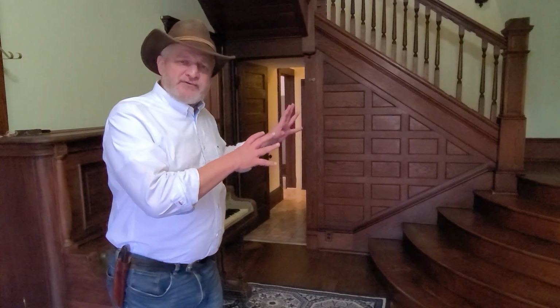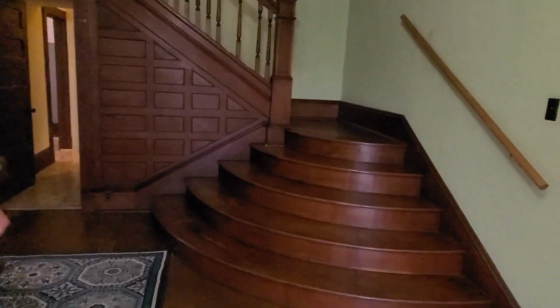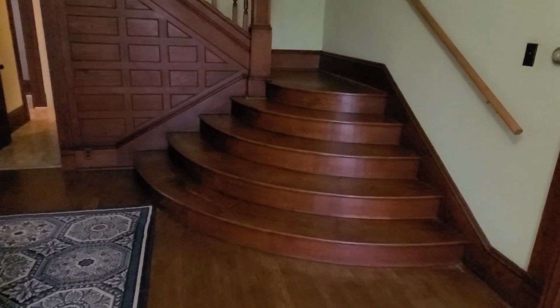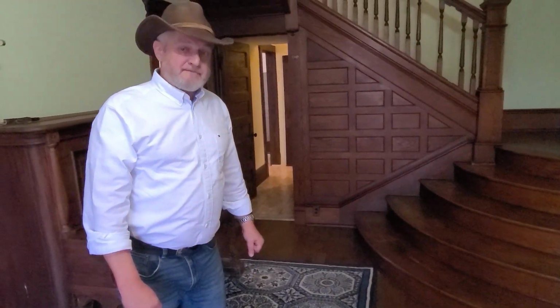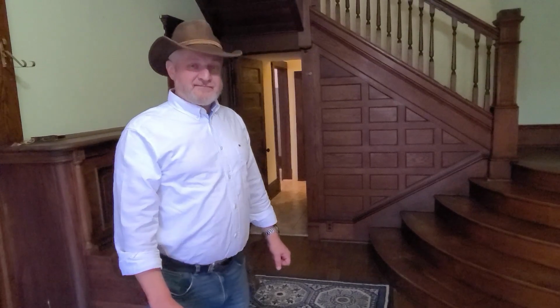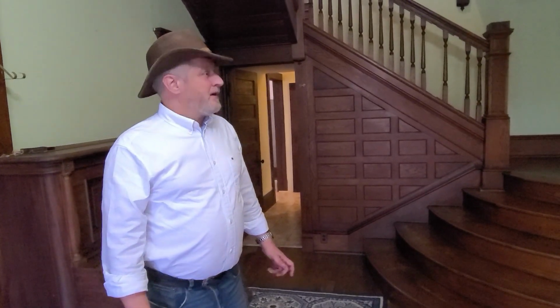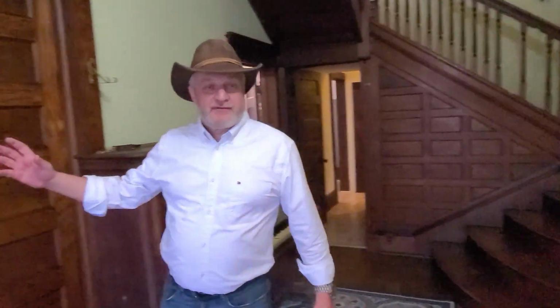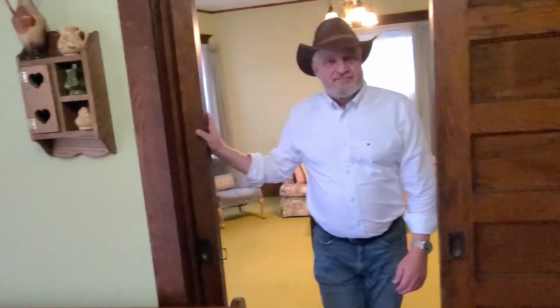Is this something that was designed by a local carpenter, or something that might have come in a house plan? Well, when I look at this staircase, the tread starting up, that almost looks like something out of a palace. It's got those elegant touches, but it's out in the country. Really cool. Absolutely, the woodwork is one of the classic things. And look at this, of course, the pocket doors. After all these years, they still open up.